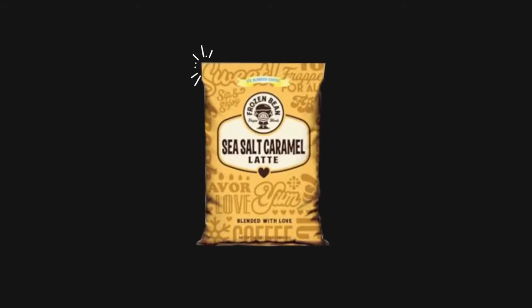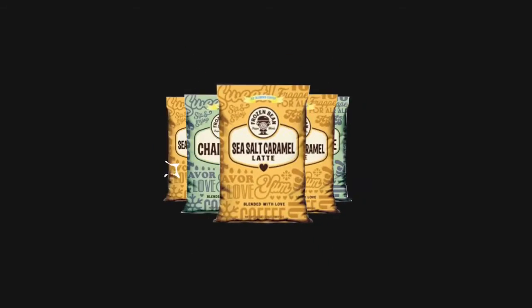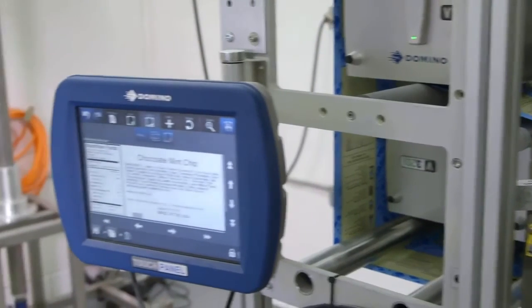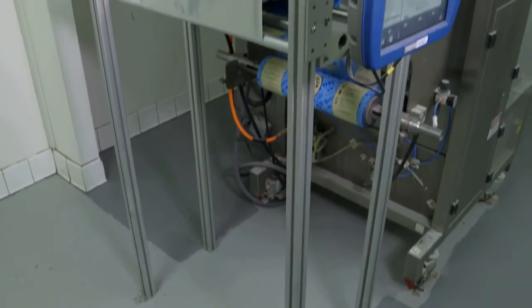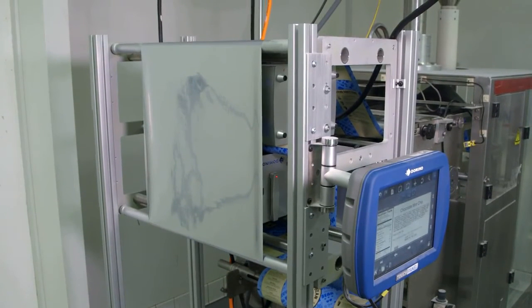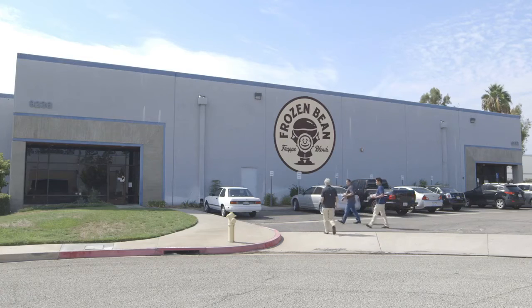Other retail establishments. So we're actually getting into retail sizes and retail packaging of our products as well, and Domino has the equipment to help us do that. So if anybody were to ask me about Domino, I'd let them know how the reliability and the customer service is great, as well as if they wanted to visit us and see the machine working in our plant, they would see that it works in all different environments and how consistent and how durable this equipment is. It'd open up our doors for that.